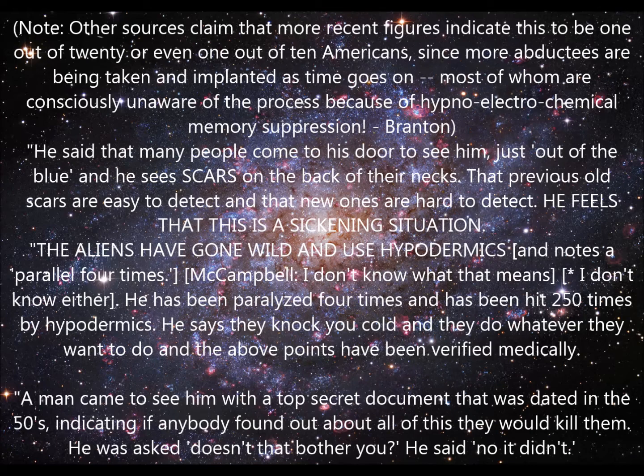He has been paralyzed 4 times and has been hit 250 times by hypodermics. He says they knock you cold and they do whatever they want to do, and the above points have been verified medically. A man came to see him with a top-secret document that was dated in the 50s, indicating that if anybody found out about all of this they would kill them. He was asked, "Doesn't that bother you?" He said no, it didn't.